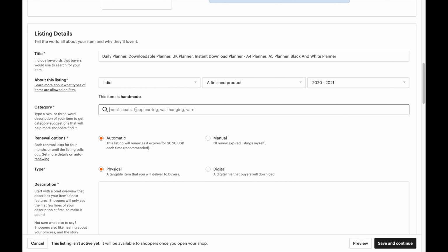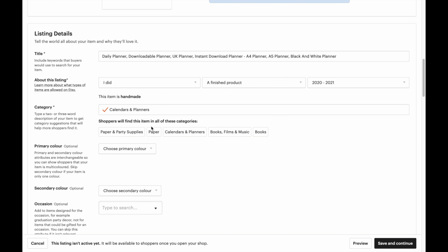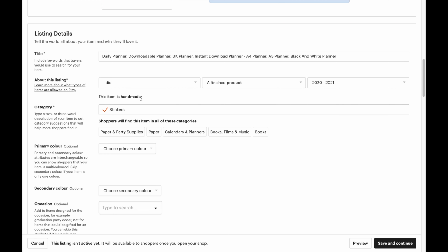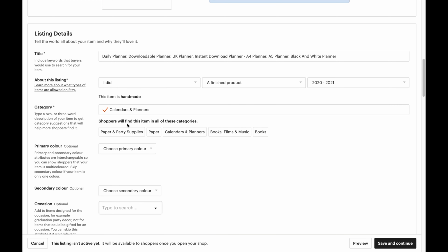Category is, again, a mandatory field. Just start typing away and it will suggest. 9 times out of 10, the first suggestion is the correct one or the most appropriate one. Just a note, you can only add it in one category, but it's also in the subcategories of it. You'll see there the words underneath. So if you select stickers, it'll also appear in paper, stickers, labels and tags, stickers. But let's go back, and calendars and planners are the most appropriate.